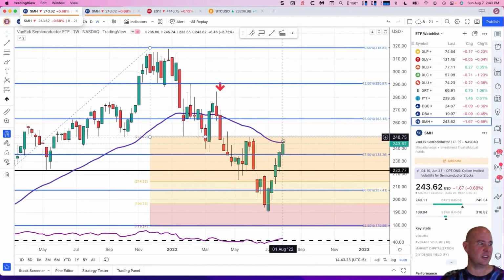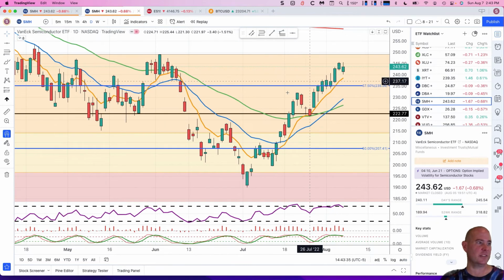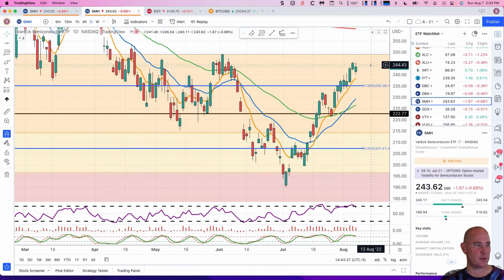Semiconductors, still in long-term sell, coming back to this key area. We've had the massive 5-week rally. I'm watching for a rollover play, especially with divergences. So lower high RSI, higher high in here, still in a macro consolidation, still in long-term sell.